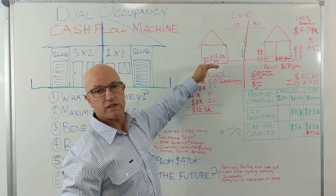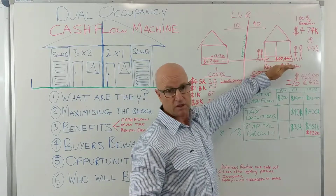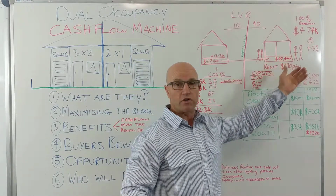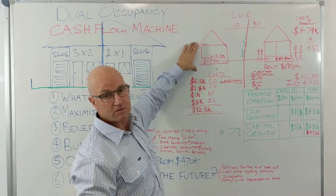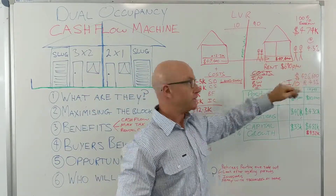Now you're not losing that equity in this property. You're just transferring your equity from this property over to this property. So now the equity's there working for you. You've turned this non-deductible debt, being your own home, to a fully deductible debt, being an investment property.